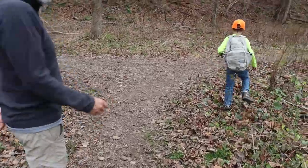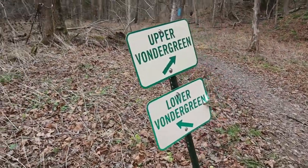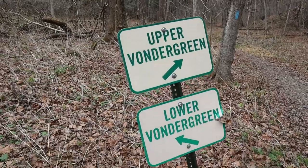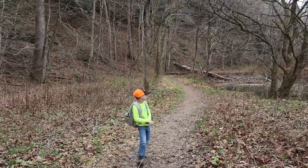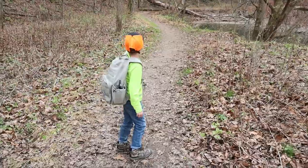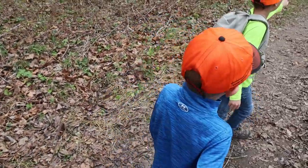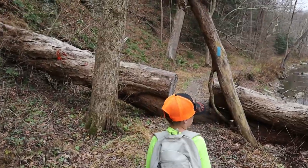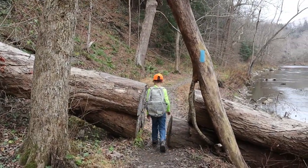Hey, Uncle Rick. Which way do you want to go, Carter? There's a blue blaze. Upper Boulder Green? Or lower Boulder Green? Lower Boulder Green. We're going to take the unmarked trail. Look how high that cliff is back there. That's marked. Yeah, so that's marked. Are you scared? It's marked. That's pink.